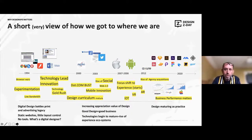What we also had then was Web 2.0, and that's when it began to get more interesting from a design perspective, because we began to get more control, there was more interaction with the user, there was asynchronous data flows, and also, most importantly within the universities and educational establishments, there were a lot of design curriculums beginning to come into being.